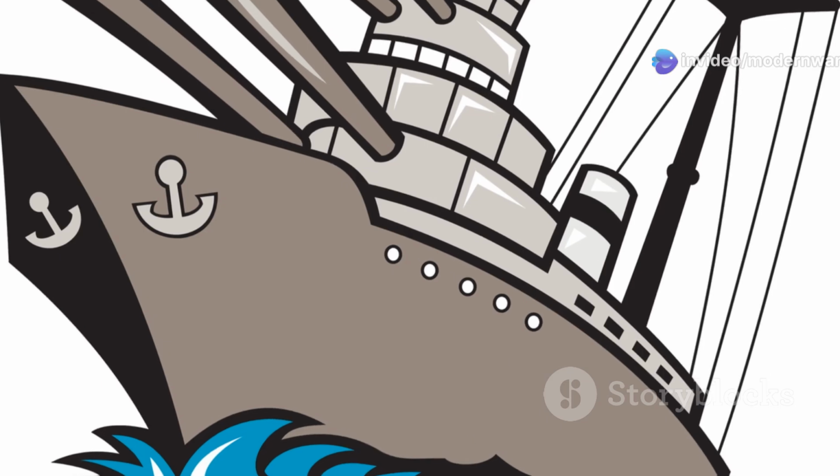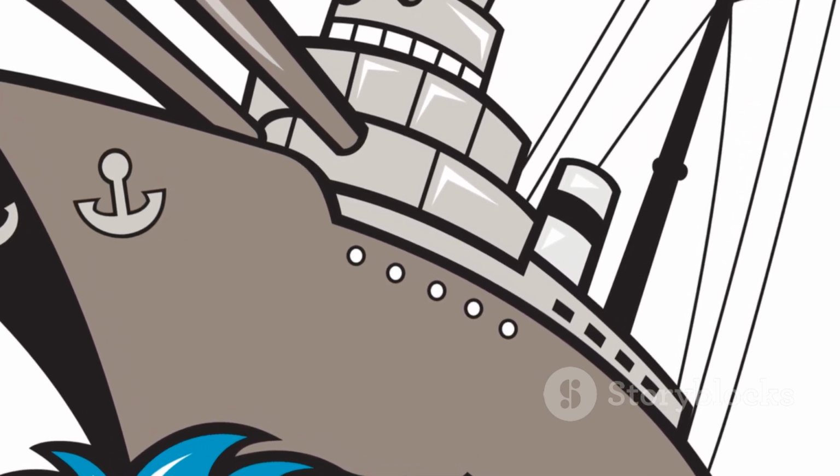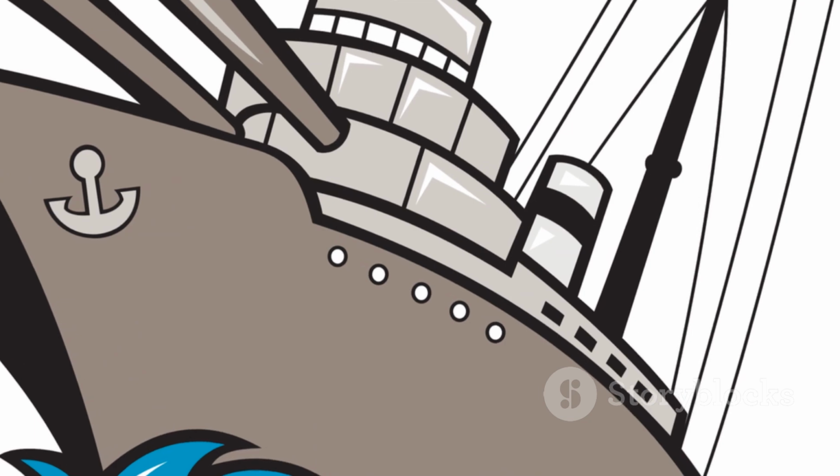The 19th century witnessed a pivotal shift in naval warfare with the advent of steam propulsion and ironclad warships. The age of sail gave way to the rumble of steam engines, and wooden hulls proved no match for the penetrating power of explosive shells.